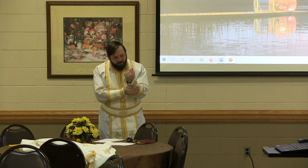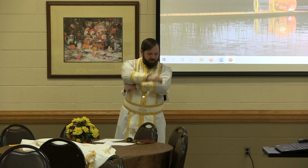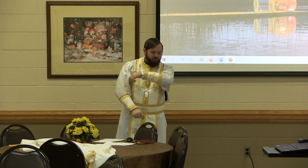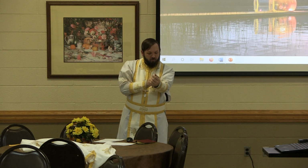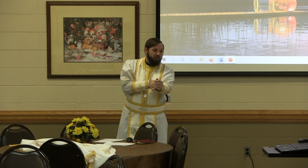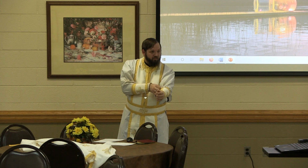So, this is kind of an interesting thing, a Nibdrenik and an epigonatian. They both mean roughly the same thing. One is Slavic and one is Byzantine, and it's a later addition to the vestments.